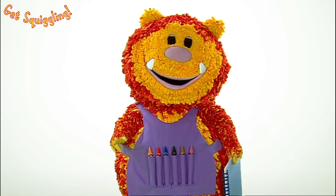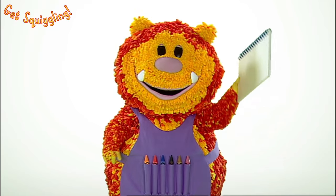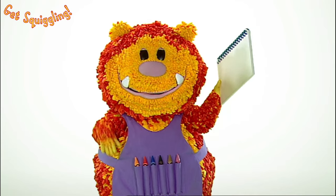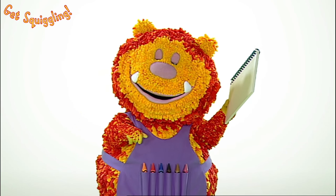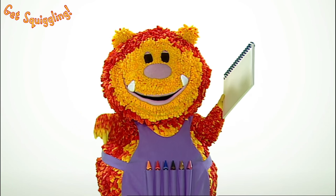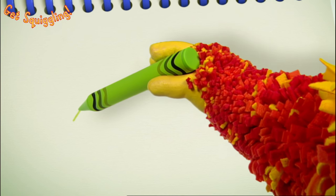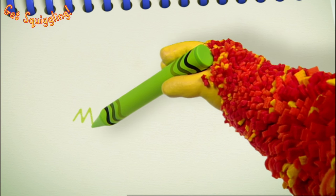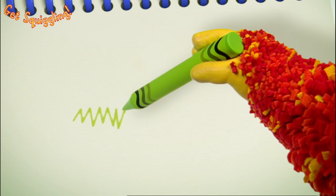I'd like to see Spike's park. Wouldn't you? Have you got your squiggle pads and squiggle sticks ready? Let's get squiggling. Let's all squiggle some grass. We can use that zigzag line again. Ready? Zig-zag, zig-zag, zig-zag. Just keep going right across your page.